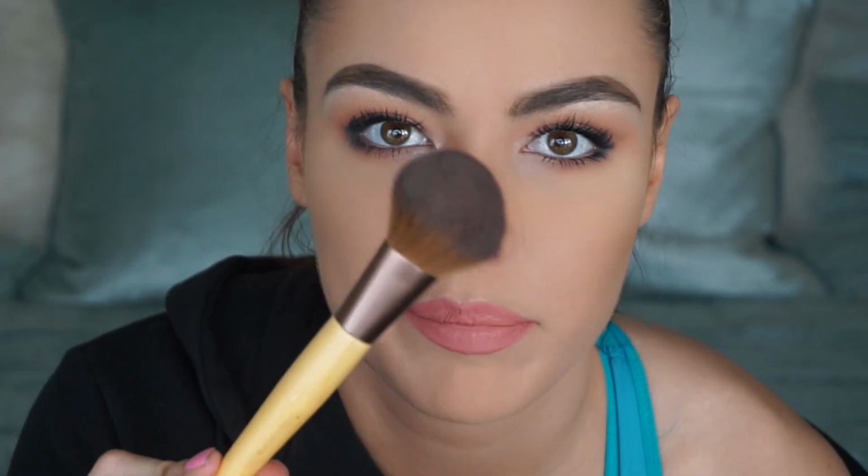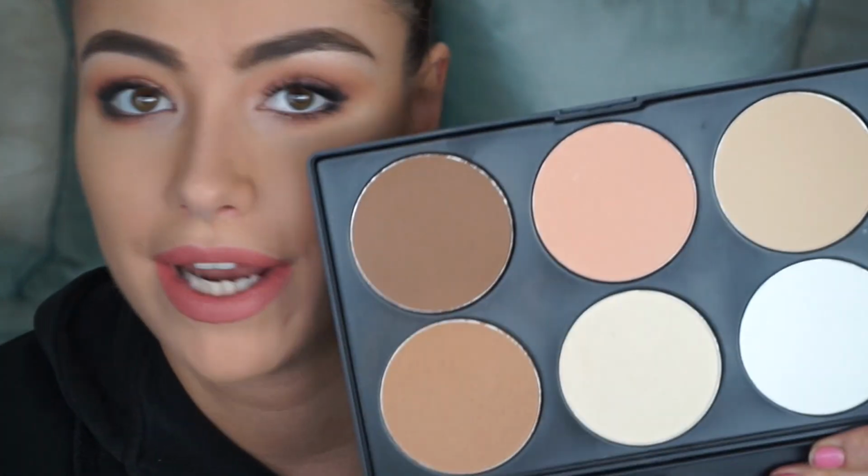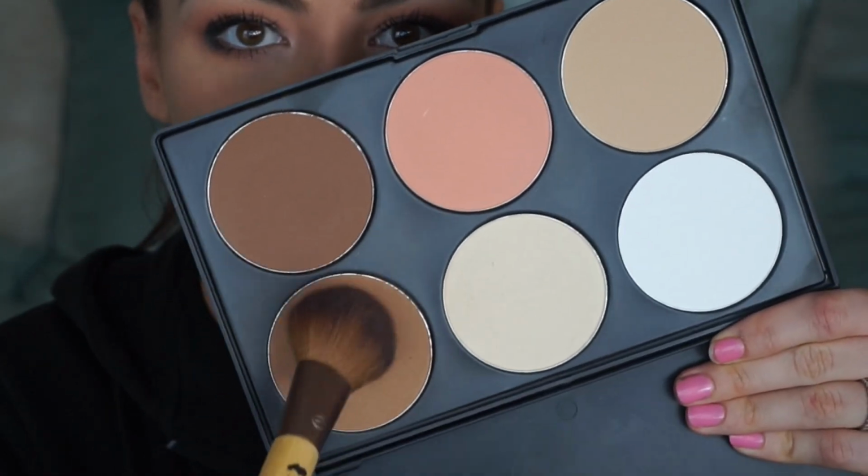Right, I'm just going to let that dry a little bit, and what I'm going to do is add a little bit more bronzer and some blush. I'm going to take my Eco Tools, this is just a big fluffy brush. I'm going to take my Rimmel contour palette, and I'm going to take this colour here. And we're just going to use that as a little bit of bronzer.